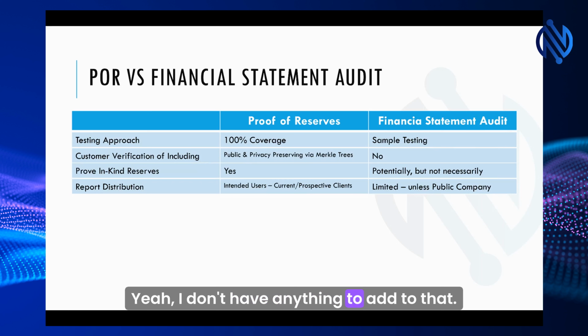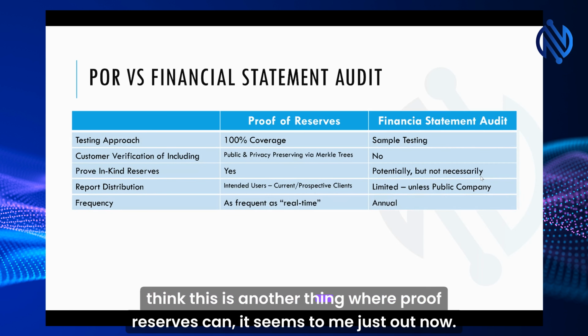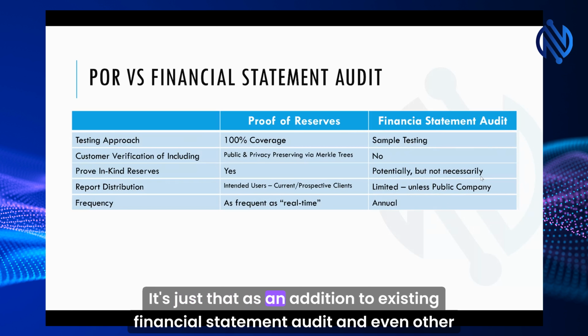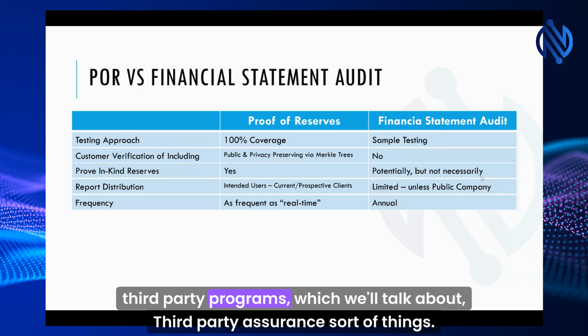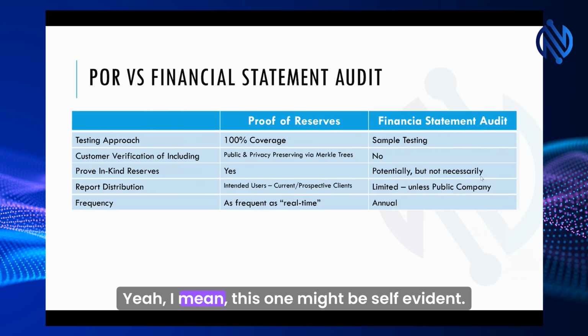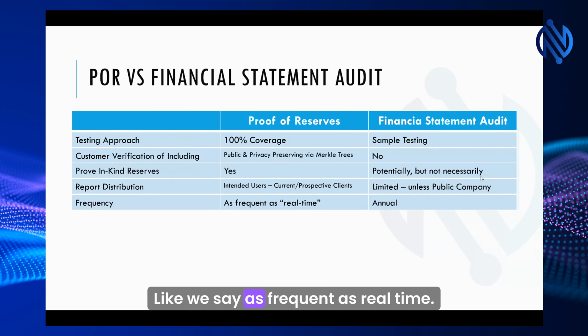Awesome. Yeah, I don't have anything to add to that. I think that's right. So let's talk about now frequency. I think this is another thing where proof of reserves can, it seems to me, just out and out. It's not that it's better than financial statement audit. It's just that as an addition to existing financial statement audit and even other third-party programs, which we'll talk about, right? Third-party assurance sort of things. Just frequency is important. Crypto moves quick. Yeah, I mean, this one might be self-evident. I don't know if you guys want to discuss it, but let's talk about how frequent it can get. Like we say, as frequent as real time. What does that mean? Is that actually possible?